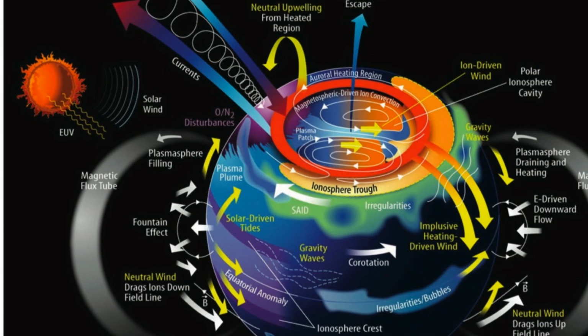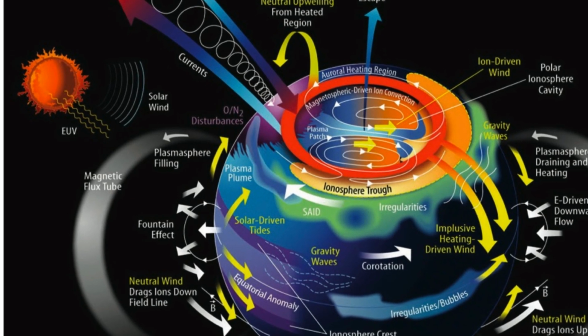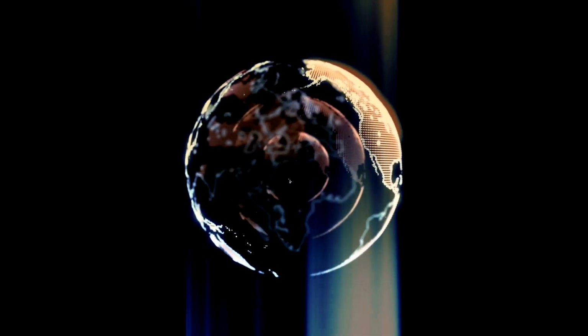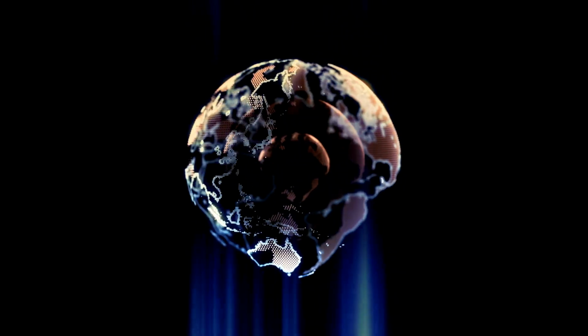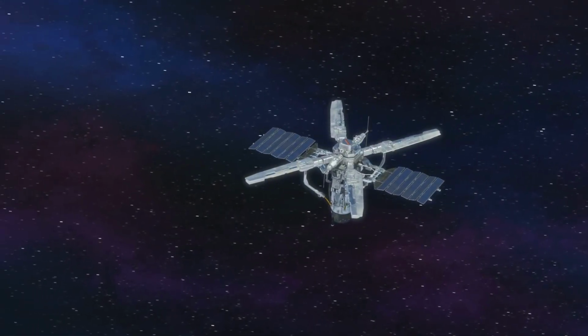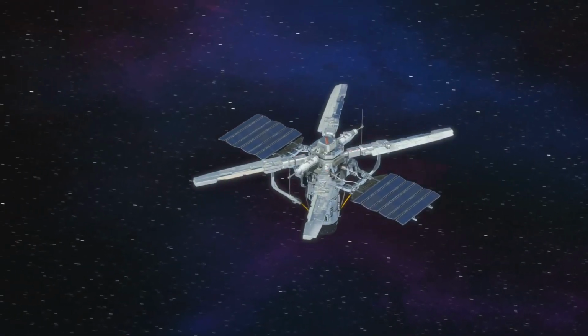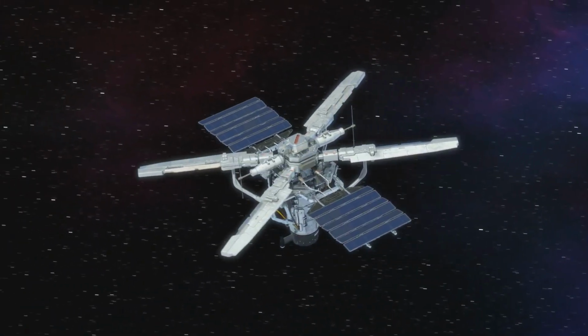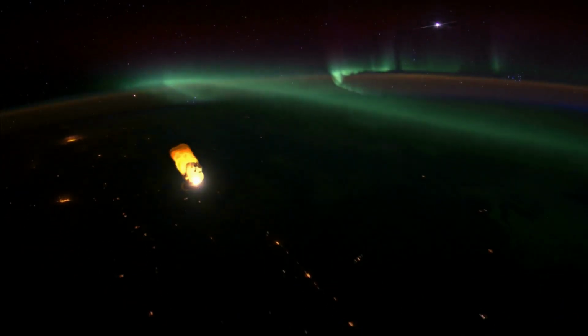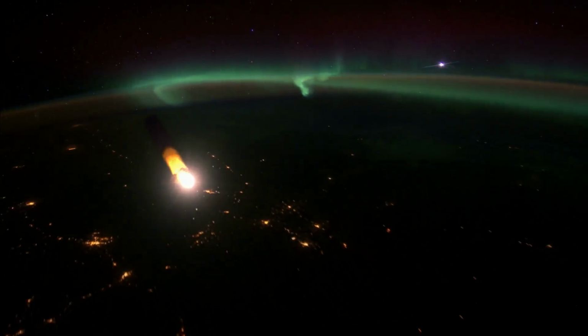Section 9. Conclusion: the ionosphere's enduring significance. The ionosphere, an often overlooked region of our atmosphere, plays a vital and multifaceted role in our technological world. From reflecting radio waves for long-distance communication, to interacting with space weather, and influencing satellite operations, this dynamic layer has a profound impact on our lives.